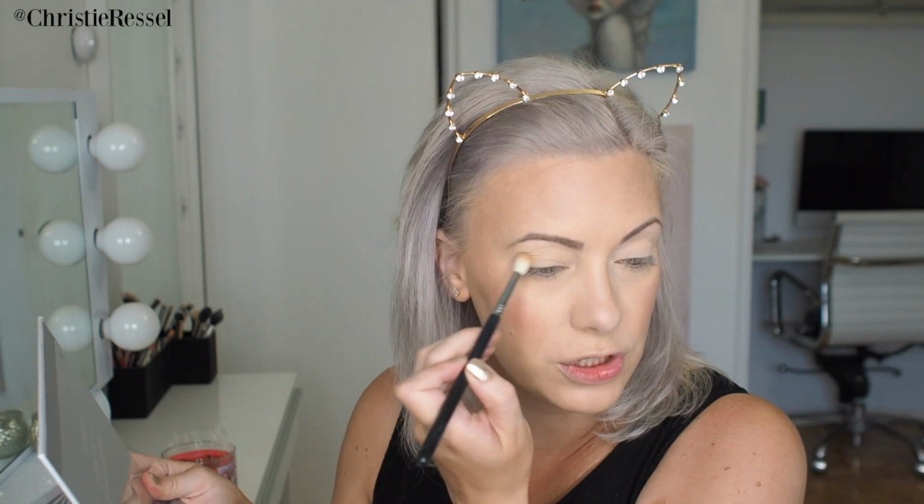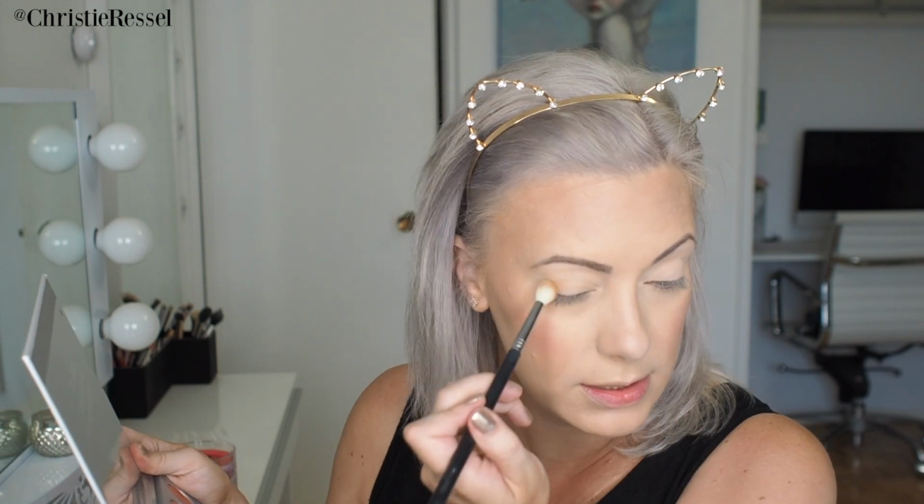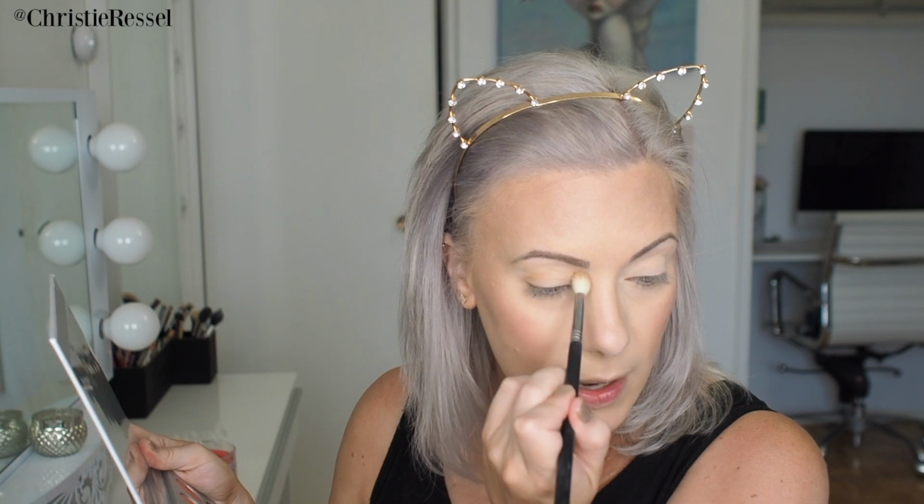This color up here, which is called Pukey, quite the name. I'm gonna use this as my transition shade, so I'm gonna put this in my crease, or for those of you that have hooded eyes like yours truly, you're going to put this into the socket of your eye, and I'm just going to sweep this back and forth.